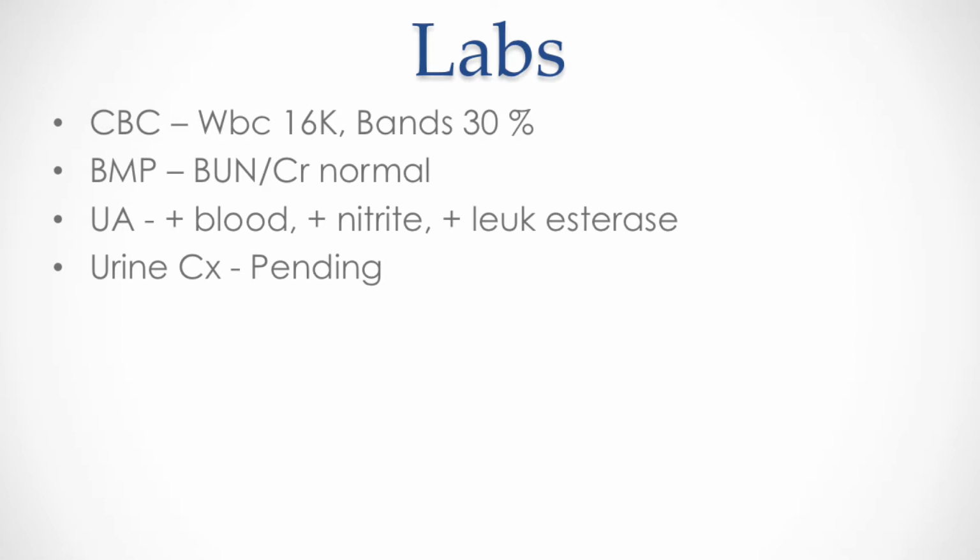A BMP obviously is important with kidney function. The BUN and creatinine are functions of the kidney, which are within normal limits. Urine analysis is positive for blood, positive for nitrites, and positive for leukoesterase. So I like to think of, in particular, kidney stones. Think of it as almost like a softball coming through a garden hose.